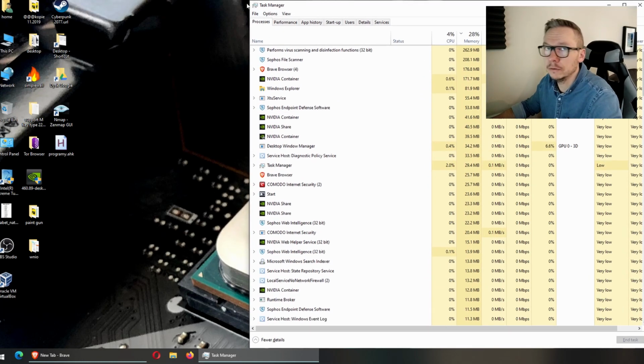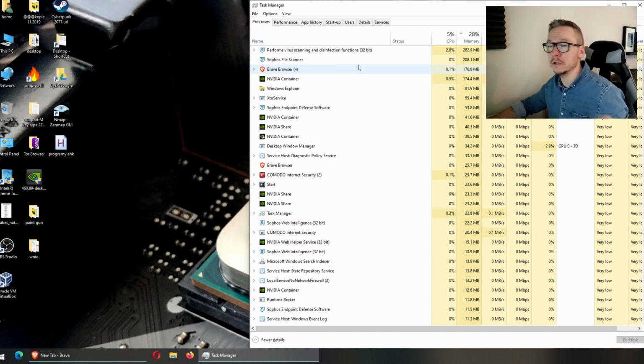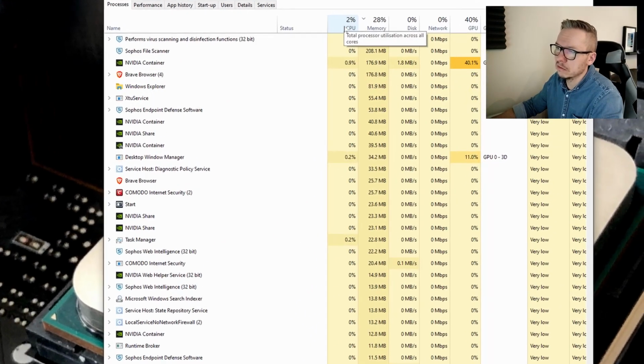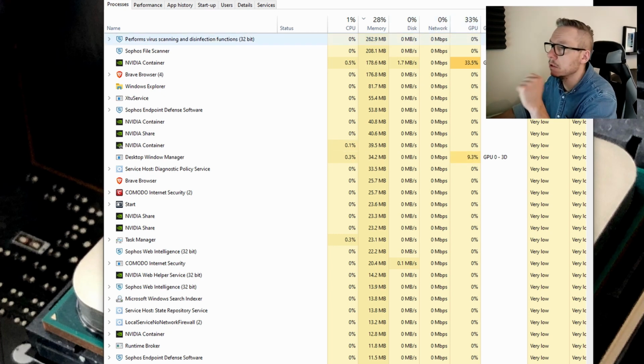If you roughly know how to use the computer, you know this is very handy, because I will give you just one example. Suddenly your computer works very slowly and you don't know what's going on, so just by looking at the Task Manager you can clearly see what exactly is happening and what program is taking the most resources. Let's have a look. CPU is doing almost nothing, in my case memory 28% taken, disk doing nothing, network nothing, but GPU is doing something.